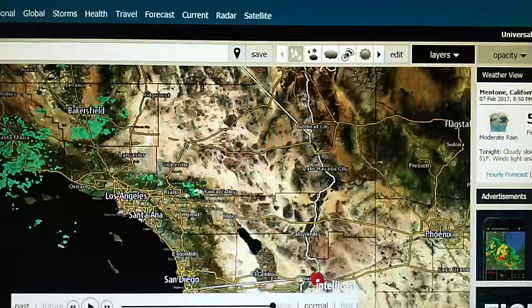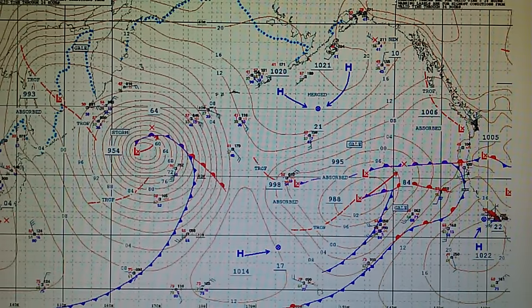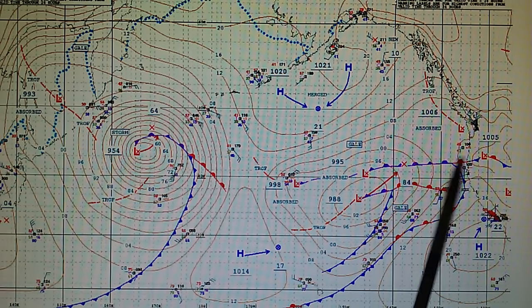Okay, here's the surface analysis map, and we can see that giant 954 millibar storm system right off of the Aleutian Islands here. This is moving to the northeast. That's a pretty powerful system. There's high pressure installed between this storm and this gale force system, which is just sitting off of California. We have another high pressure system parked. This has been installed in place, and that will run this system up to the northeast and probably up into Oregon or Washington. There's a couple of other lows indicated here, and today is forecasted to be the last day of rain in Southern California until possibly Friday.